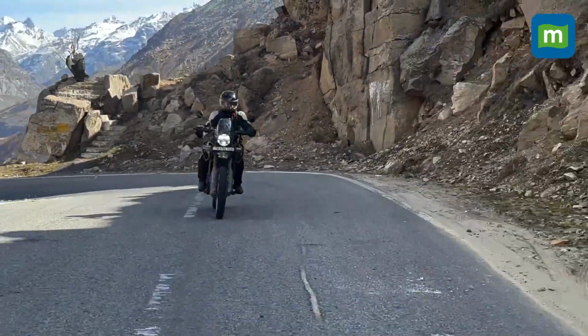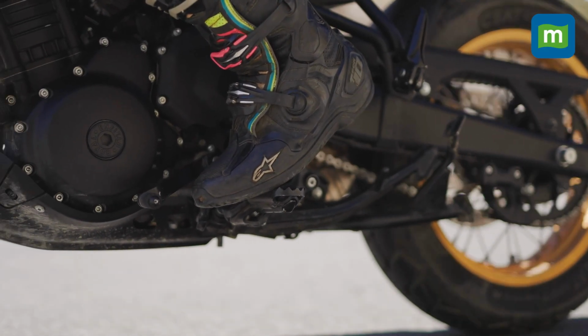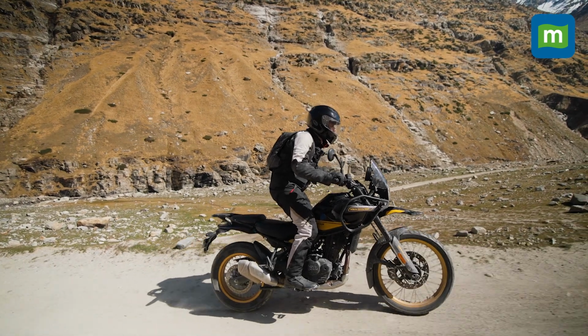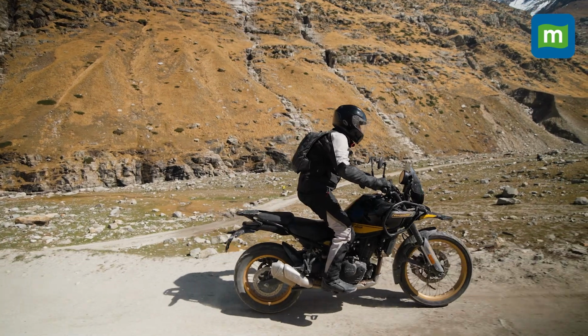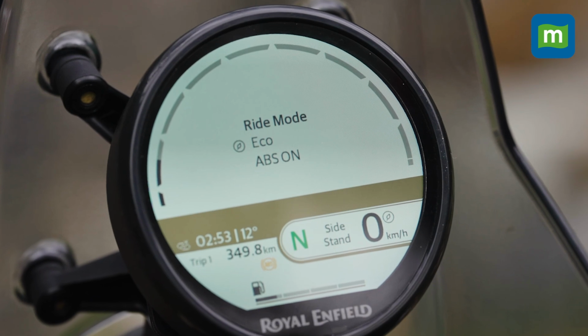And speaking of riding scenarios, there are 4 of them: performance and eco, with the option of turning rear ABS on or off for off-roading scenarios. However, you can't change modes on the fly, and switching from performance to eco requires you to stop the bike and ideally restart it.